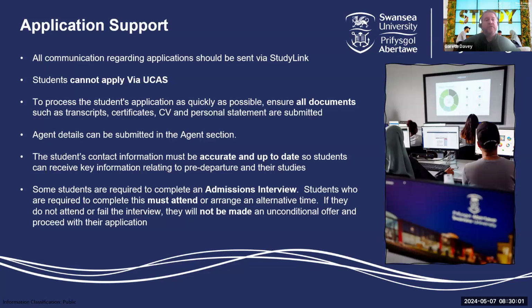And it's really important to note that students cannot apply via UCAS. We do have the occasional student that will find its way through the UCAS system because the university offers foundation programs for home students. But in those instances, if they apply for that, they would just be rejected for that and then sent over to us and have to reapply to us. So please do ensure that you apply to us in the first instance via study link.